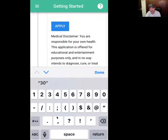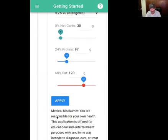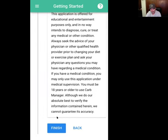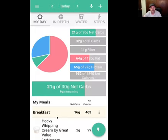So I'm going to hit apply, and that's about what I'm eating now. About 30 grams of carbs. I'm trying to get about 97 grams of protein and about 120 grams of fat in my daily nutrition. Okay, so we'll get down to the bottom of that, and there we go. So this is a snapshot of where I am through today thus far, to give you an idea.